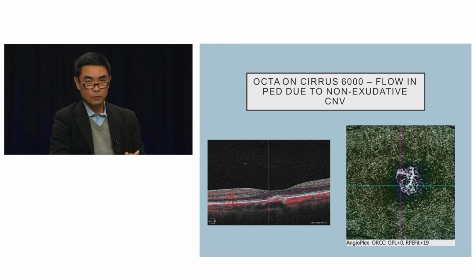Well, I performed OCT angiography, and to my surprise, actually, I must agree with the audience. I actually thought it was probably just a bit of drusen, but to my surprise, there was actually flow within that PED, and this is the appearance of the CNV right there. So this patient actually has a non-exudative CNV in that left eye. Again, because there's no exudation, there's no symptoms, we're following this patient up closely.